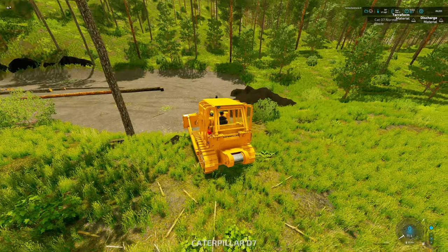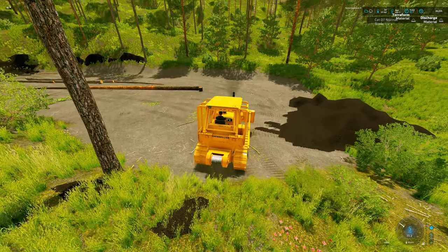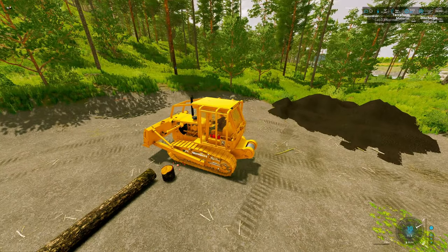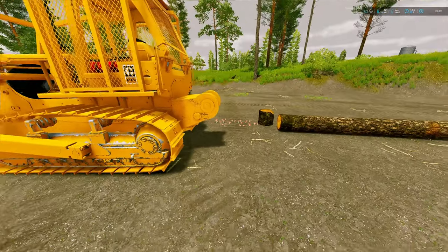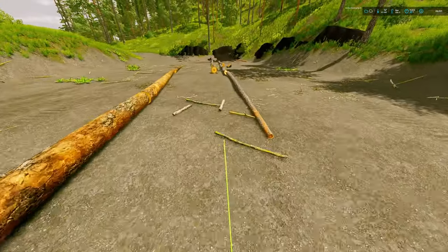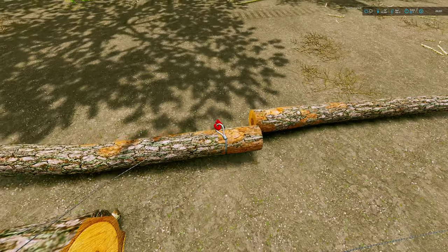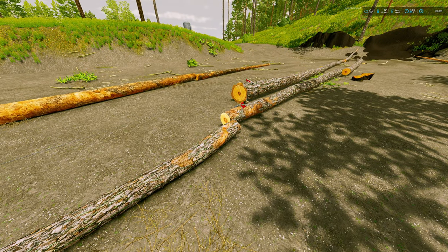New plan. Let's test the winch on this caterpillar and see if we can make a pile of logs with it. See how well it works. This caterpillar should be nice and heavy, so we should be able to drag. I don't know if it'll drag more than one log at a time. We'll have to see. Okay, it is functional, so that's good. Let's see how many it'll hook to. Well, at least two. That's also good. The standard controls. It is.